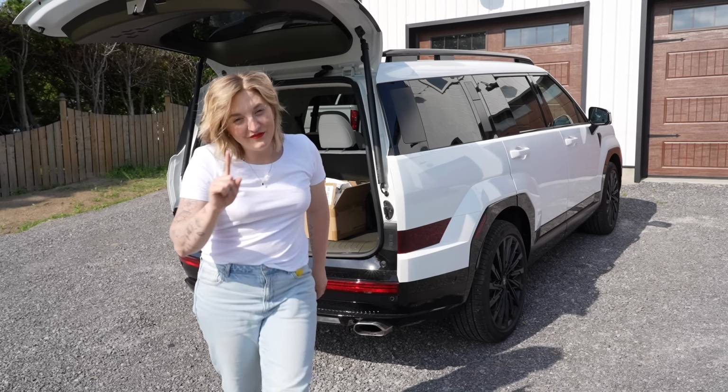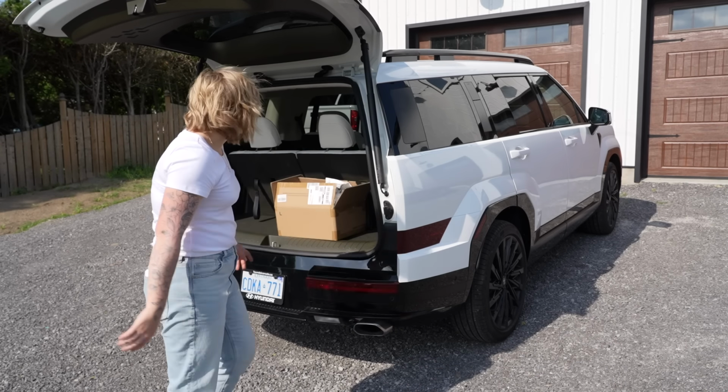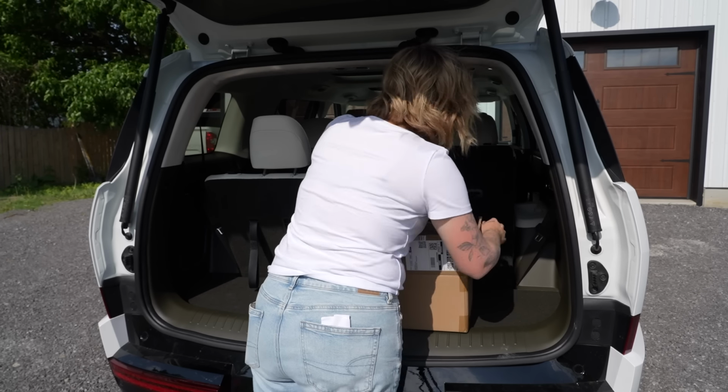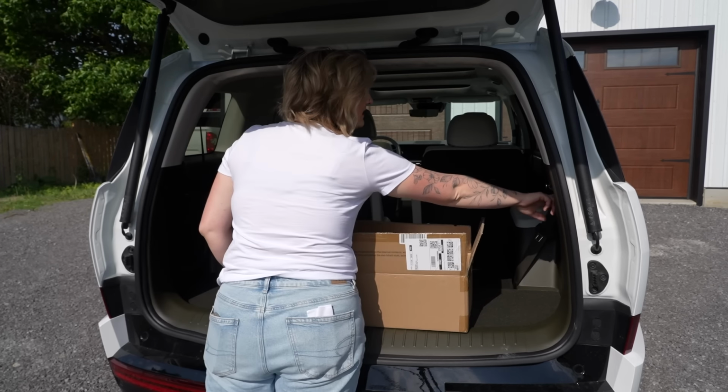So I went and bought myself a blow-up mattress that's meant for this. You blow it up and put it in the back of a vehicle, and I think it's gonna work. So I have this here, and we need to test it. I need to make sure that it fits before we go on this trip. So that's what I'm gonna do right now. Honestly, I have no doubt that this mattress is gonna fit, but it's hard to say, and I think that's why we have to test it.